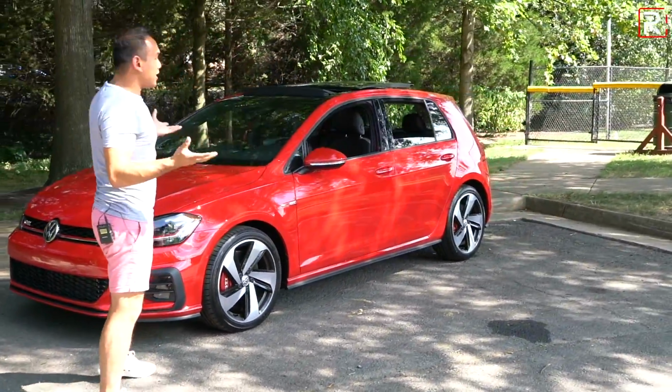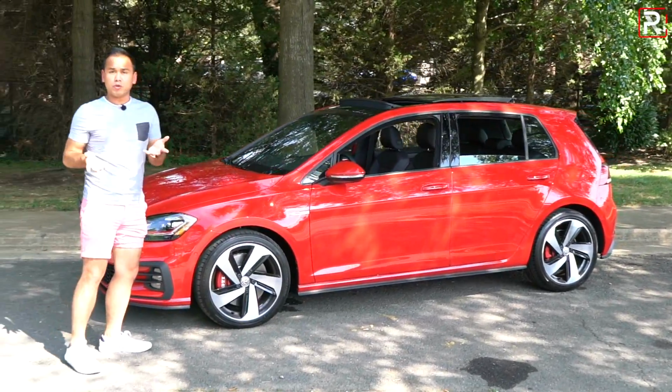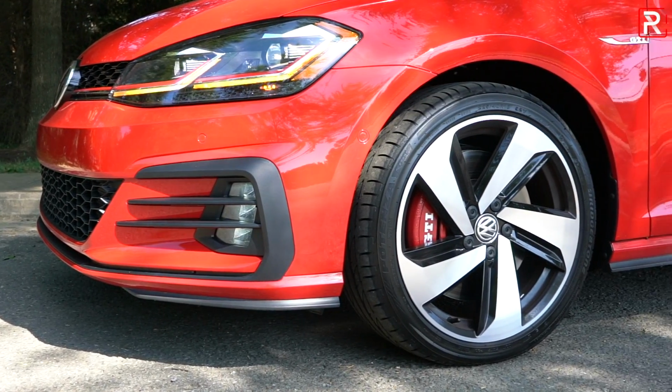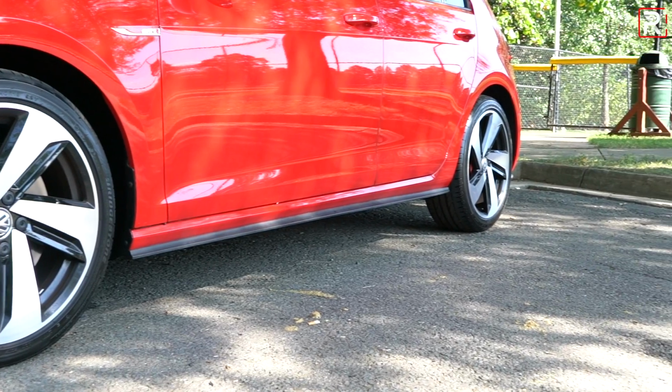Now, the GTI is, for me, the perfect size for a hot hatch. Its wheelbase is 103.6 inches, and it's 168 inches long. This is a good 6 to 8 inches shorter than most of the competition, and I think VW has done a really good job with preserving the size.